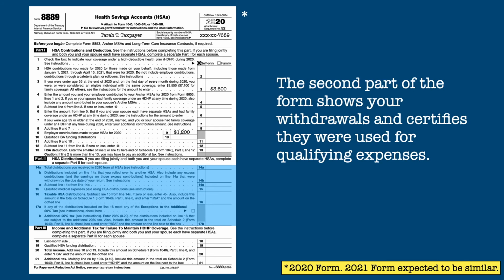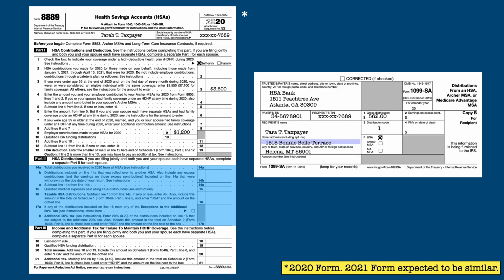The second part of the form shows your withdrawals and certifies that the withdrawals were used for qualifying expenses. If you have an HSA, you will receive a Form 1099-SA, which shows the total amount of distributions from the account. This is placed on line 14A of the 8889 form, and the amount of qualifying medical expenses, which should be the same, on line 15.